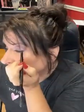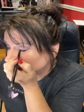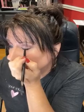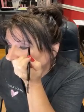Okay, so I'm going to use our Onyx eyeshadow, which is a black eyeshadow. And I'm just going to set that close and start shaping that outside a bit. And you can stop at that. That too, you can see, lifts the outside of the eye.